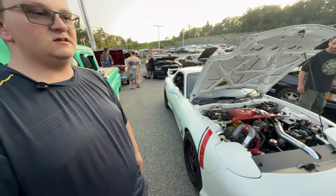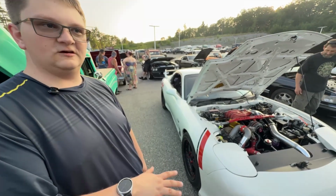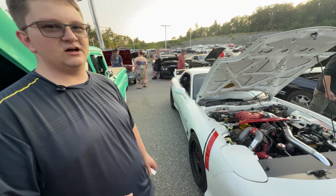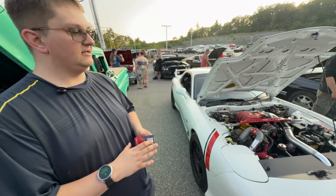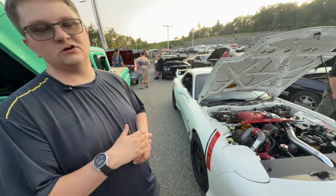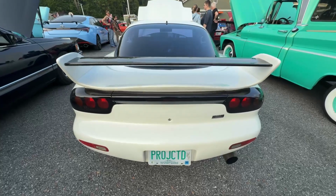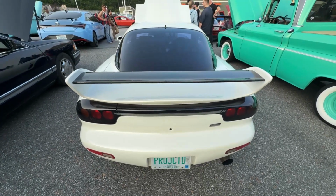So I love it. Once you get going, the clutch is not great. It's an aftermarket clutch, not an OEM style one. Need to replace that. But once you get going, it's so easy to drive. Absolutely love it. And it sounds like nothing else on the road. Awesome. It's absolutely wonderful.